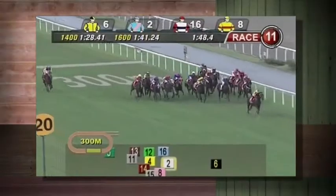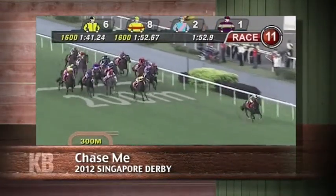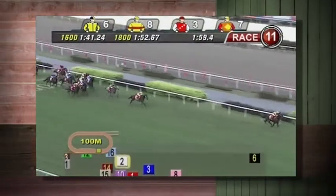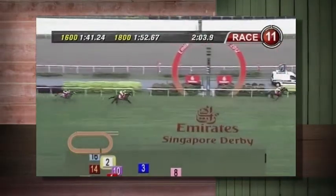Derby. Chase Me races out by 5 lengths. Gingerbread Man running on hard is Deep Pockets. Arowana.com, silver on wings, but a one-act affair for Chase Me. He's going to annihilate them. Deep Pockets runs on into second, then Arowana.com, but Chase Me takes out the Emirates Singapore Derby by 8 lengths.